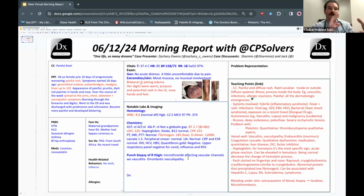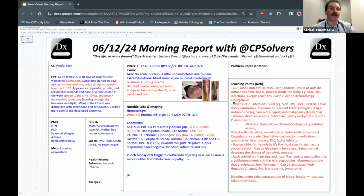And so I think this would sort of localize us into that clotting side of things, which includes all of the diagnoses Sharmin has already mentioned and that we've talked through a little bit. And we might go and ask her or her family members more questions to see if there's any other associated symptoms that could tip us off here.